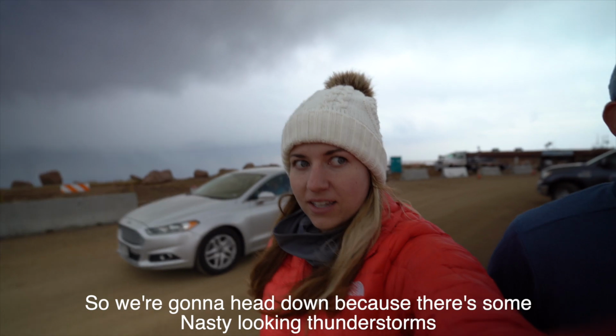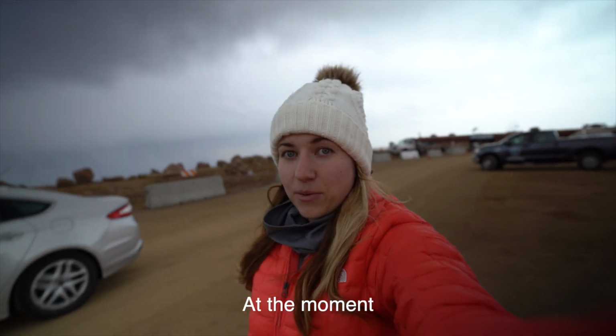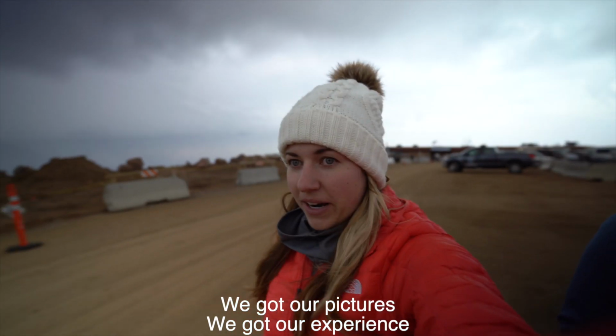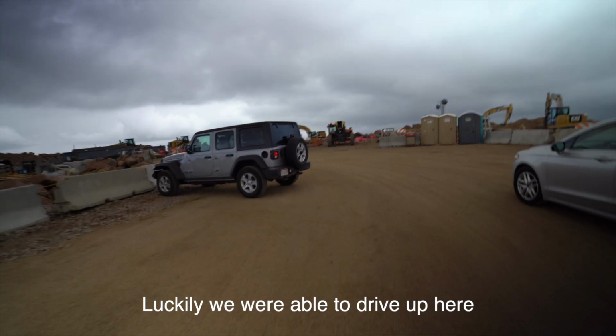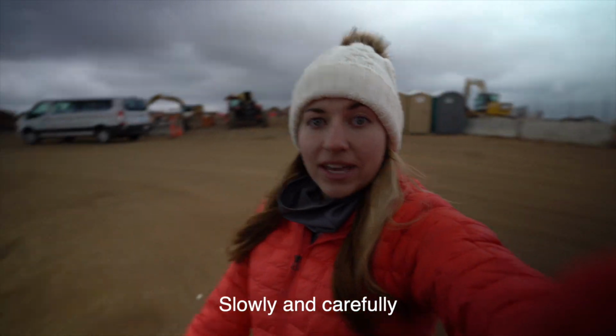So we're gonna head down because there's some nasty looking thunderstorms at the moment. We got our pictures, we got our experience. It's a little hard to breathe. Luckily, we were able to drive up here because there's a long line for the shuttle. We're gonna head back down slowly and carefully.